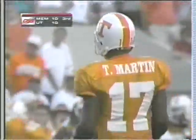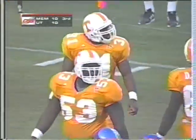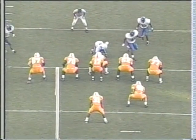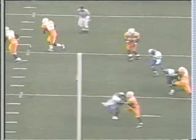Again, Tennessee sets up the screen. It looks like it's going to have some success. It looks like Jamal has some people in front of him. And then a good play by Memphis coming up, making the tackle before he gets to the marker. And how often, Andy and Bob, does a Mack truck lose a battle to a Volkswagen? I'm talking in terms here.